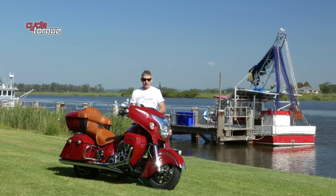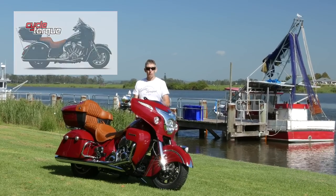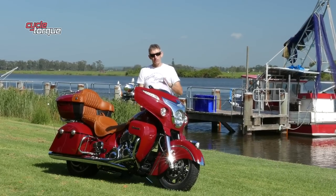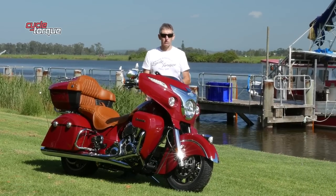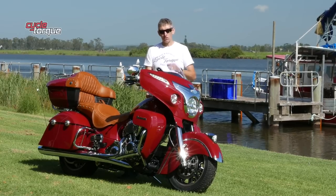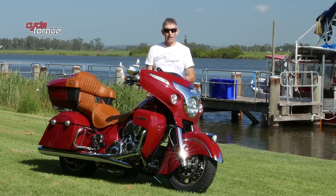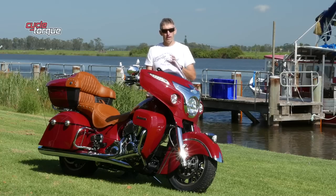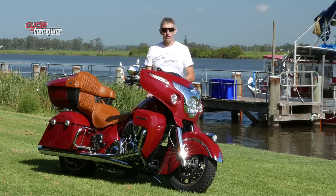It's available in 3 different color schemes. You've got this Indian red, you've got a black one, and you've got this red with the Indian cream color two-tone, which actually looks really, really special. So what we've got here is a really good American style touring bike. It's big, it's heavy, it's expensive at $38,995 ride away, but there's a lot of bike, a lot of electronics, a lot of comfort, a lot of convenience, and I don't think there'd be very many people who'd ride one of these and think it wasn't a whole heap of fun.